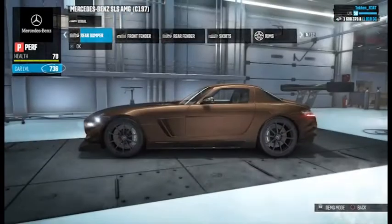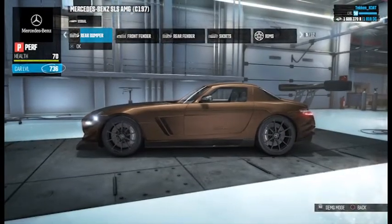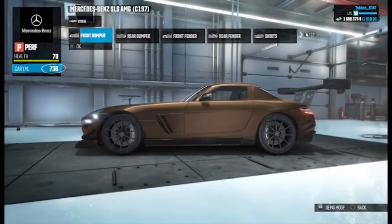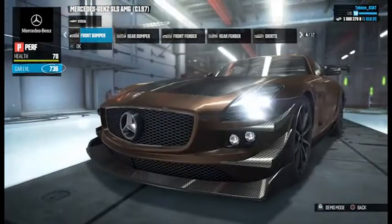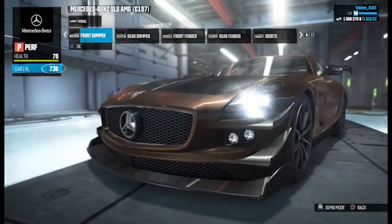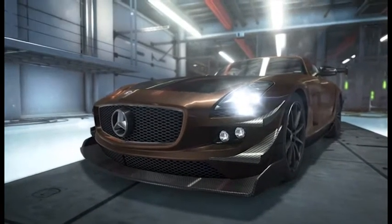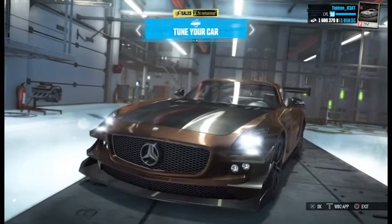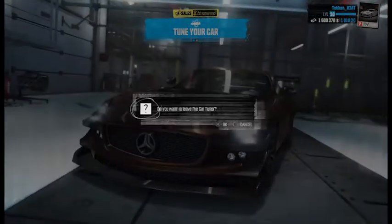You know, I actually don't feel like putting a vinyl on it. I don't even think there's a vinyl that can actually fit with this. So, we're gonna stick with this. It actually looks pretty nice, especially because of that big wing. Oh my gosh. Gotta undo it.